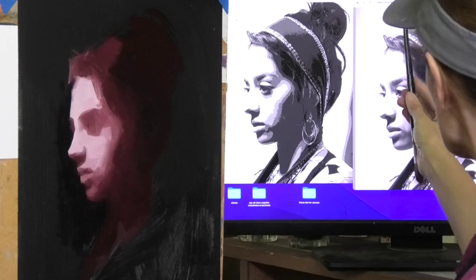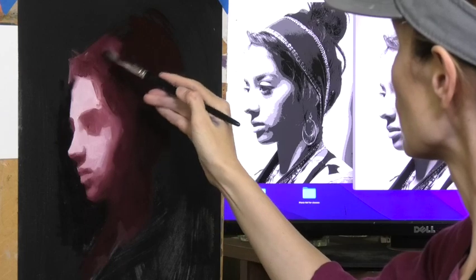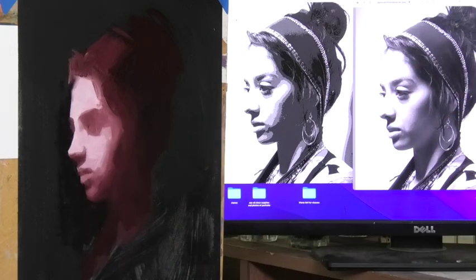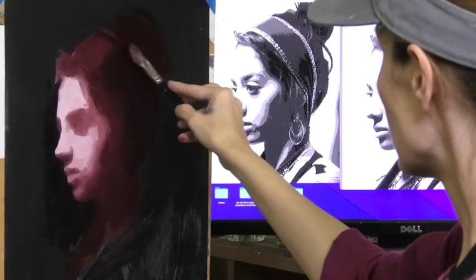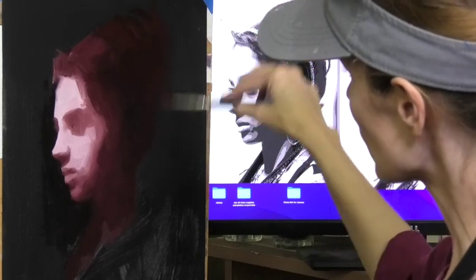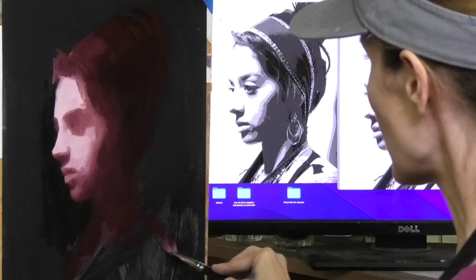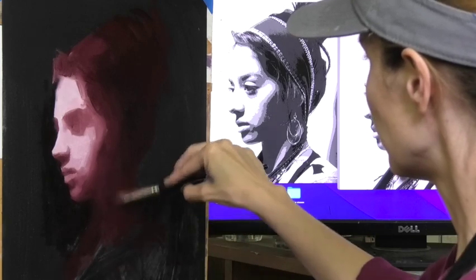I'm going to do a quick little measurement from the eyebrow, just so I can see where the top of that scarf comes. But I have to make sure that the scarf stays in shadow also. Remember I was saying that the hair is under the same light source, so you can't have the scarf be lighter than the hair surrounding it. The scarf has to be in shadow too, and I think people have this idea that because it's fabric, it can look different.